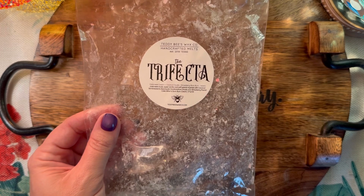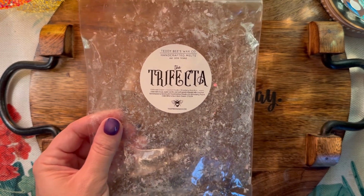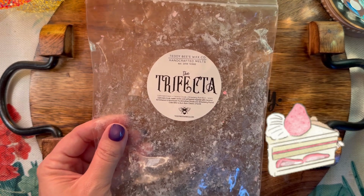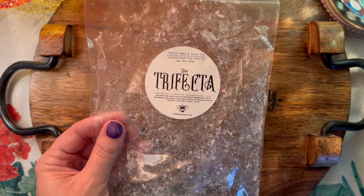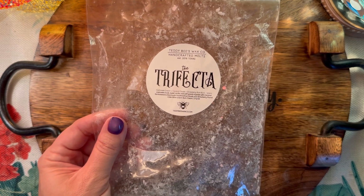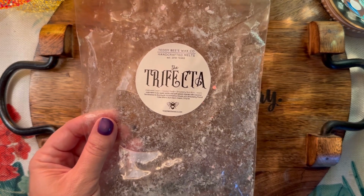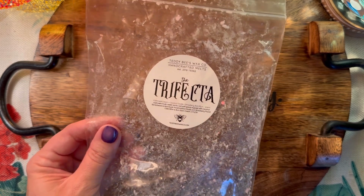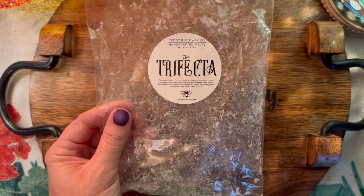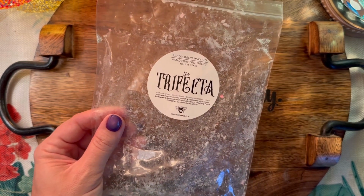Now, this is Trifecta. It's from Teddy Bees, and to me, it is primarily a strawberry pound cake blend. It does have Bum Bum in it. It has cashmere cream and coconut clouds and cashmere musk and vanilla and gosh, a whole bunch of other things that you can see here, even sandalwood and boardwalk marshmallow. But to me, the dominant note is the strawberry pound cake, and it's a beautiful strawberry pound cake blend.